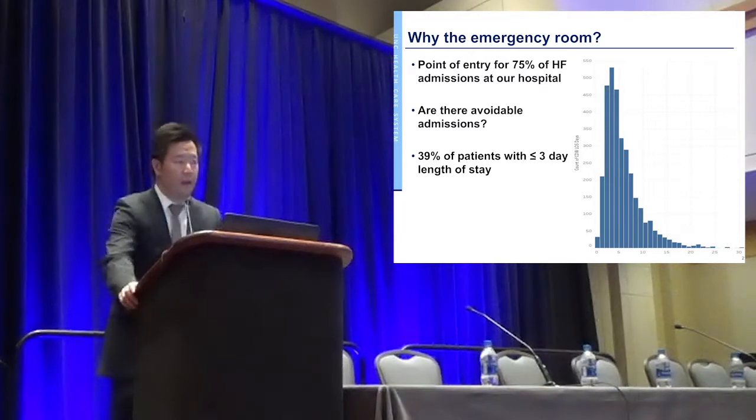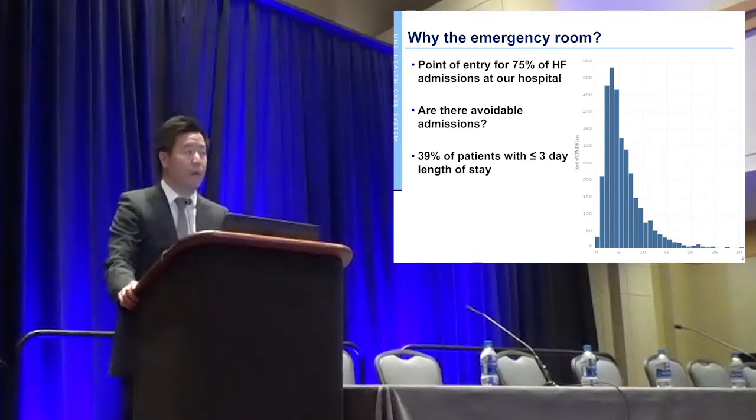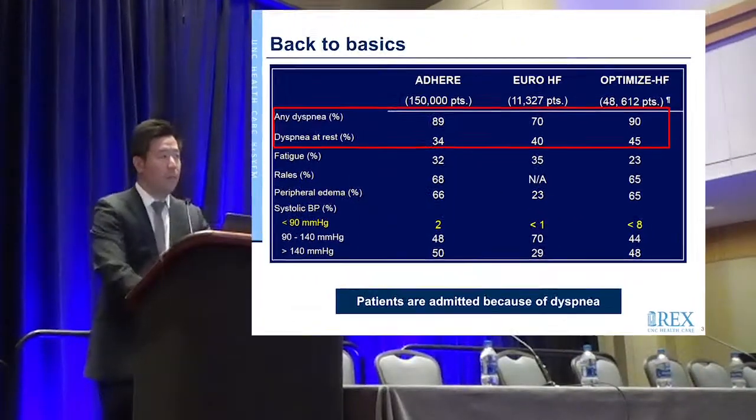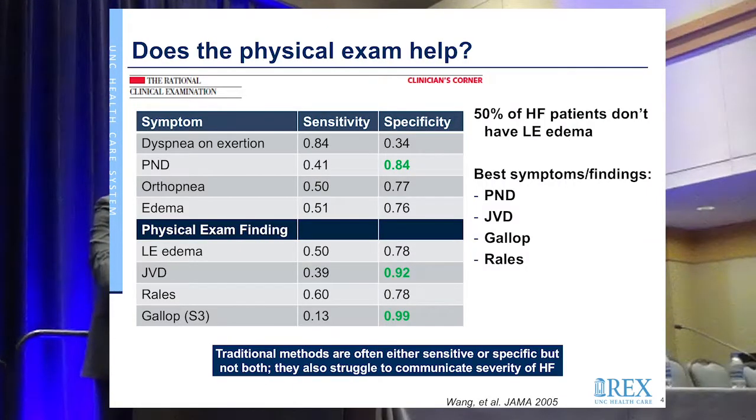We believe that these are patients that have really minimal or low congestion and could potentially be treated by alternative methods. And when we go back to why patients come to the emergency room with shortness of breath and get admitted, the overwhelming reason is dyspnea. But our ability to differentiate dyspnea and figure out the etiology of dyspnea is very difficult. What do we use? Well, we use the physical exam, but it's very difficult because traditional methods of symptoms and physical exam findings are either sensitive or specific, but typically not both.